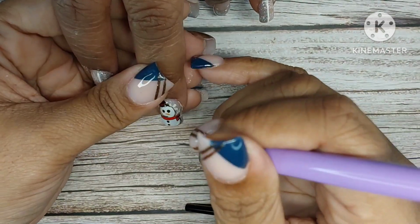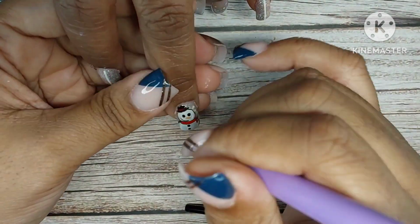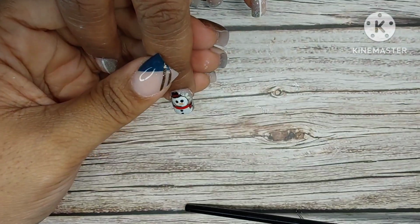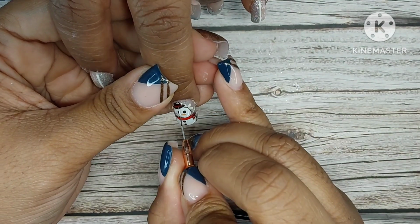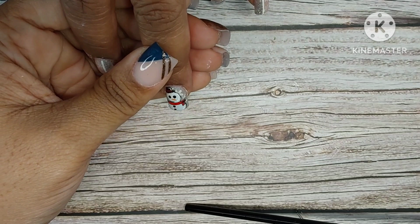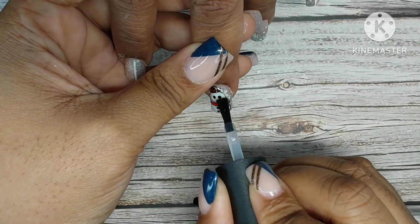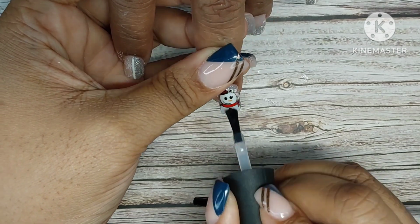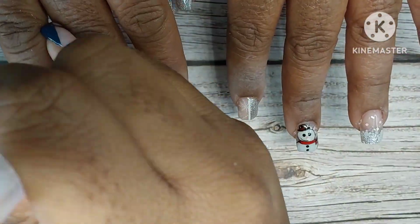So I could not get the rest of the details on camera. I needed it closer to me, so I did pull her hand a little bit closer. So sorry you missed that, but I just went around and outlined the rest of the snowman, and then I tried to add in white to some places. Off camera, I did go ahead and remove all the white from the face. I just felt like it didn't look right, but I should have top coated to see what it looked like. I feel like it may have been just fine, but I don't know. I did remove it because I didn't like it, but this is how they are looking so far.